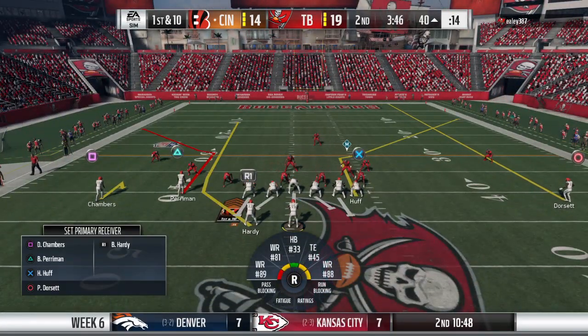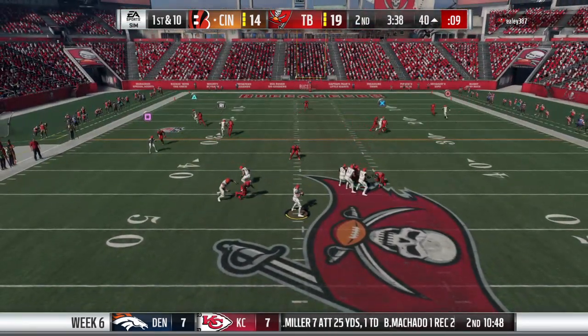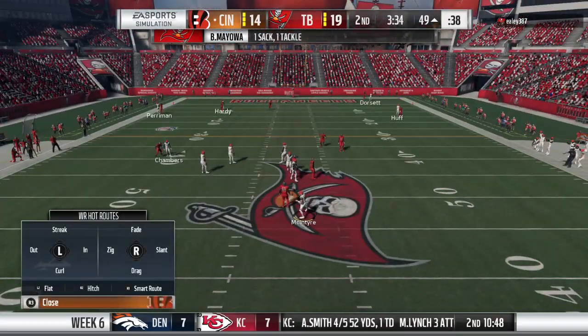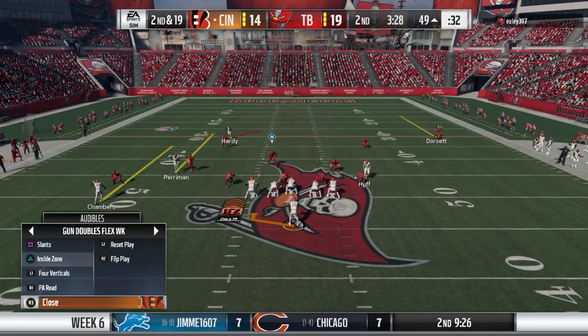All right, here we go. On 1st down, McIntyre. And no escaping this time as he'll go down. They got him for a sack. Benson Mayowa. He's the one that got to him. He takes him down for a loss of 9.